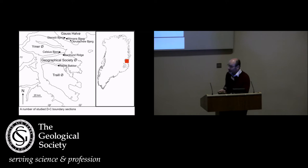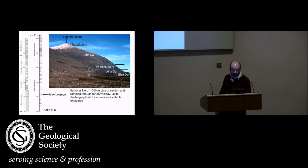So that's Nathorst Bjerg. That's the sedimentary log we published from it. Everything's about a kilometre thick. So again, it brings its own problems. We went up that, logged it on a bed-by-bed basis and sampled it through. So there's a certain challenge to it. I'll talk about the boundary, which is up there, above the Stensiö Bjerg Formation. I'll just mention a little bit about the Britta Dal Formation.